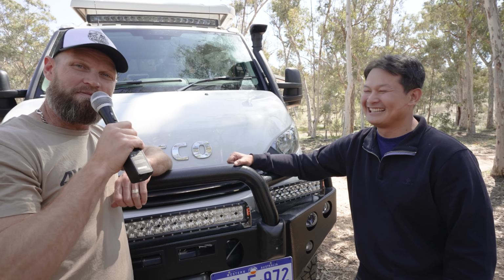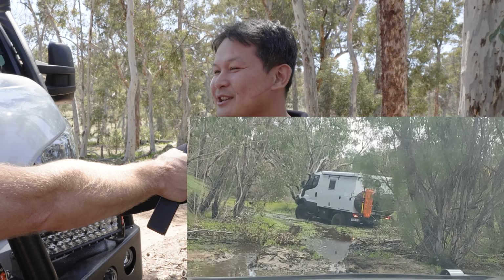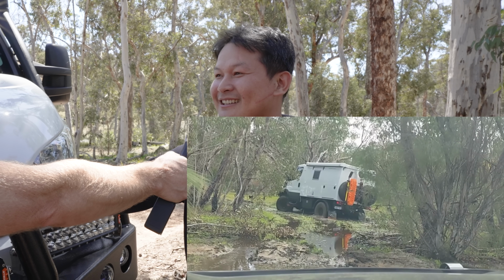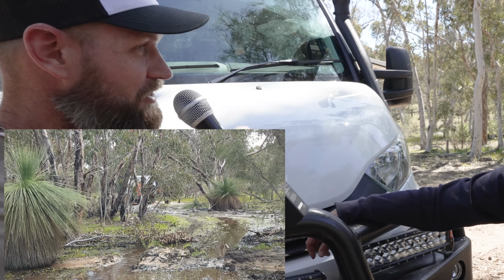Hence the IVECO. Worst situation off-road? I was stuck in mud at Moore River the first time, so I didn't know what to do. I panicked, and I was like, this is 5.5 tonnes. And my friend had a 200 Series. He's like, I'm not pulling you out. It's impossible. I got out eventually, I just put on the twin lock. You drove it out? I drove it out, yeah.